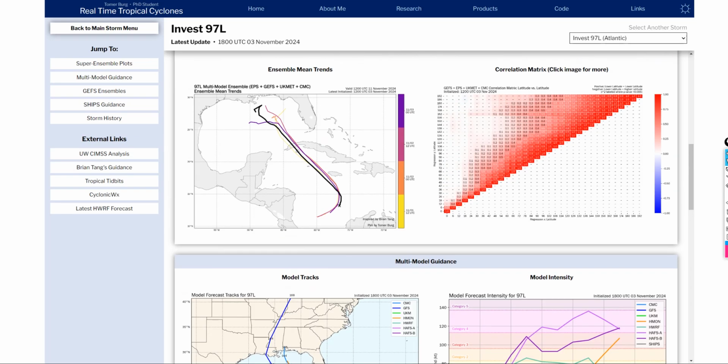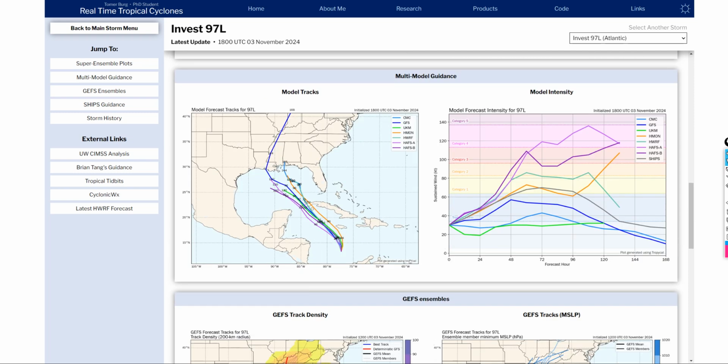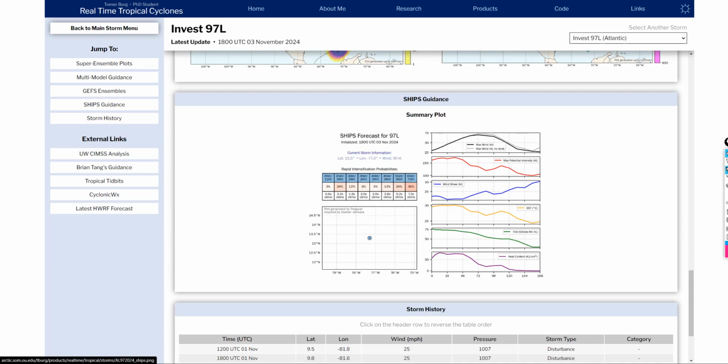Going over to Tomer Berg's website, you can see the westward trend. Black is the current runs. The outlying runs from earlier today, showing that westward correction. And SHIPS guidance does show some potential for rapid intensification, about 15 to 25% roughly, a little bit higher over the next couple of days. But even notice how the SHIPS shows that wind shear lowering, and then the wind shear steadily increases until the end of the forecast period. And the wind shear is almost 50 knots on the SHIPS.